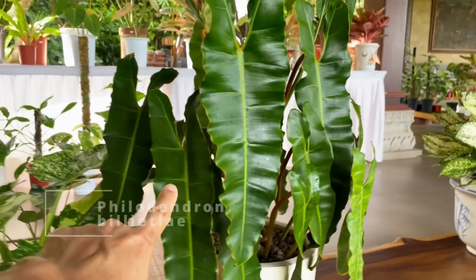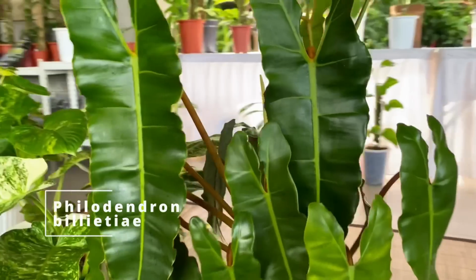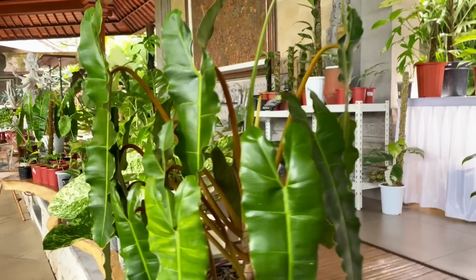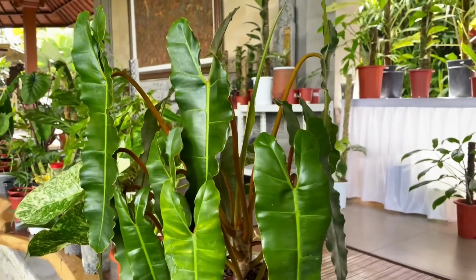Here's a very, very dense biliatai. It's a very happy biliatai. Look at that. It's grown quite beautifully actually. Very, very dense and thick. It must be getting really good conditions where it was grown before.